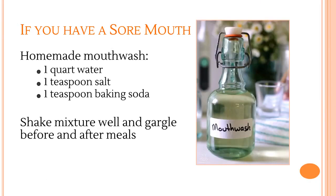Using an oral rinse can help keep the mouth clean and help reduce soreness. Above, I have listed the recipe for a homemade mouth rinse from the American Cancer Society. If you find that this recipe is painful, you can decrease the salt and baking soda to as little as 1/4 teaspoon each in 1 quart or 4 cups of water. This mix is to be used as a mouthwash. You can also gargle it to soothe a sore throat, but try not to swallow it. You may use this rinse every 2 hours or as needed.